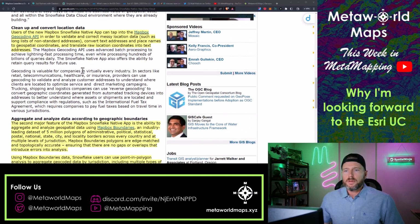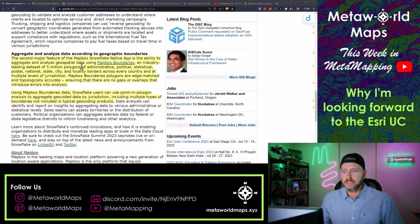So users of the new Mapbox Snowflake native app can tap into Mapbox Geocoding API in order to validate and correct messy location data, convert text addresses and place names to geospatial coordinates, and translate raw location coordinates into text addresses. So any type of geocoding, looks like you can easily do that now using Mapbox within Snowflake.